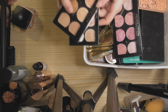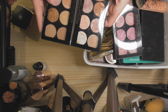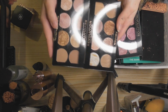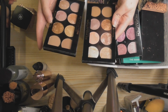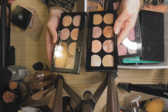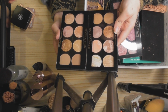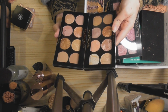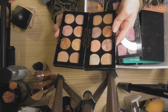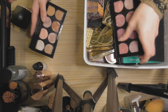I have three from Revolution. I have Golden Sugar and Golden Sugar 2 Rose Gold. They are both beautiful. They have their own uniqueness to them. I remember really wanting them. I can't for the life of me understand why now, but I will dabble in them, see what I think of them, and we'll revisit them at the end of the year.